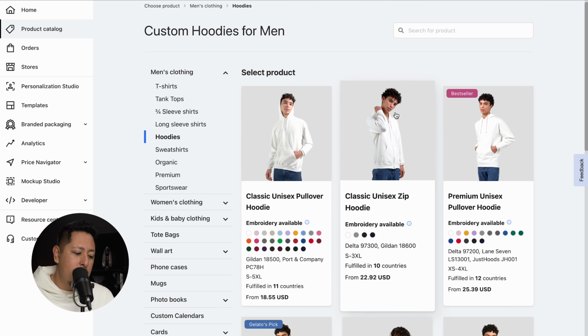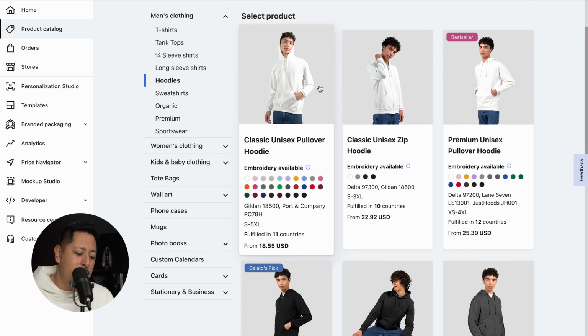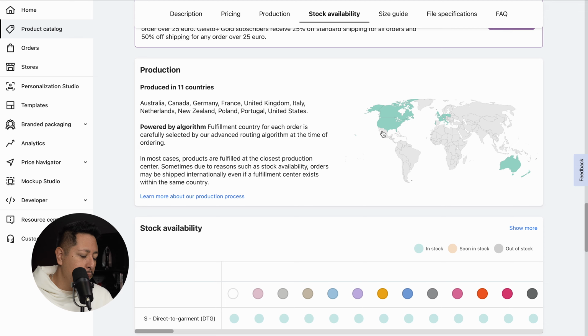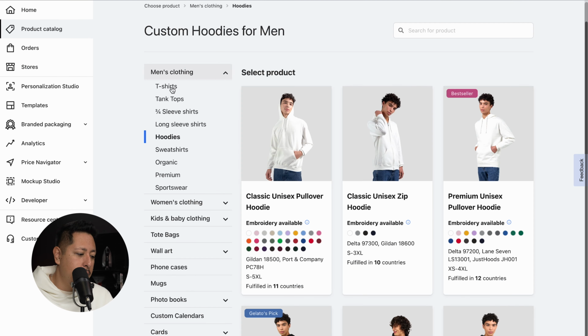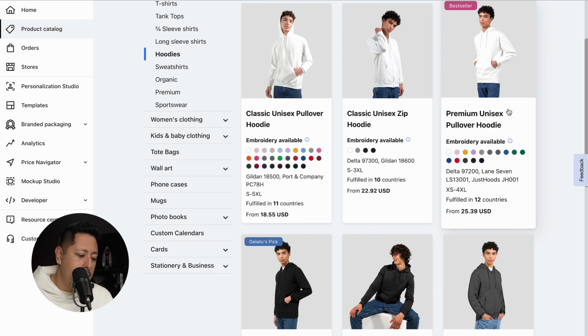Now, when it comes to hoodies, there's a wide variety of different prices available on Gelato. And the price that's listed here is the cost that you're going to pay to make the product. And then there's a standard shipping cost here that'll essentially be associated with every order, which you pass on to your customer. We can see stock availability right out the gate, so it actually allows you to see where stock is available for this product. And once we are pretty comfortable knowing we're going to be selling this product, you can also take a look at a couple of different others.